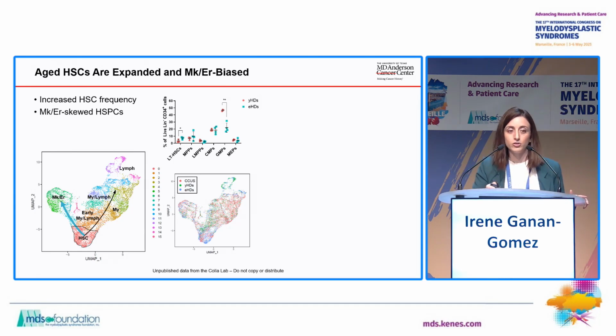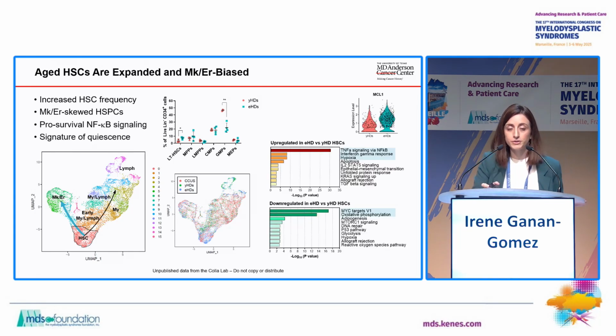We then sought to understand why these HSCs are expanded, so we performed differential gene expression analysis. And we observed that aged HSCs significantly upregulated genes involved in TNF-alpha-driven survival signaling through NF-kappa B. This is indeed a known survival pathway in HSCs, and it was occurring mainly through the upregulation of MCL1, which is an anti-apoptotic gene and was one of the top upregulated genes. And MCL1 is indeed known to be essential for the survival of HSCs.